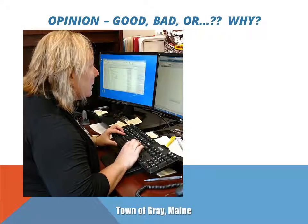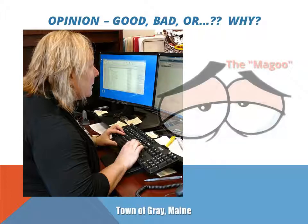And Anne, maybe a larger font size would be helpful. Sitting this close can contribute to eye strain in addition to problems with back, neck, and shoulders. This one reminded me of someone, so I like to call it the Magoo.